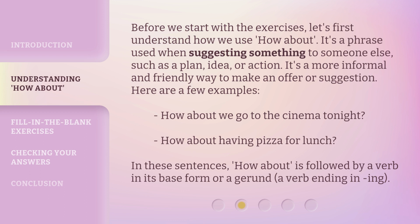How about we go to the cinema tonight? How about having pizza for lunch? In these sentences, how about is followed by a verb in its base form or a gerund, a verb ending in ing.